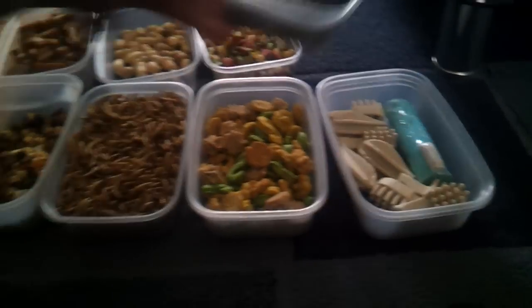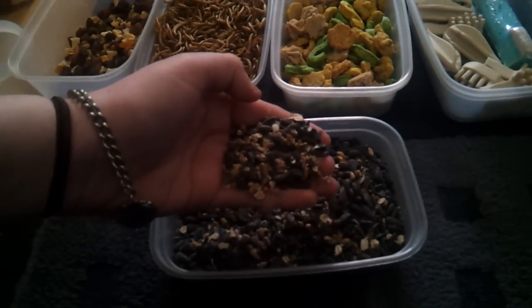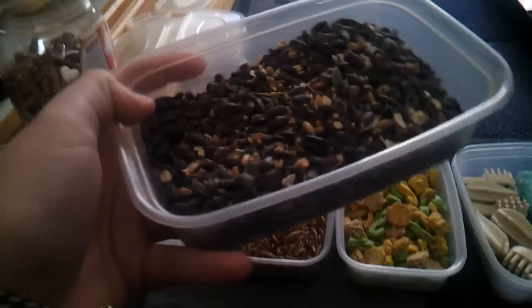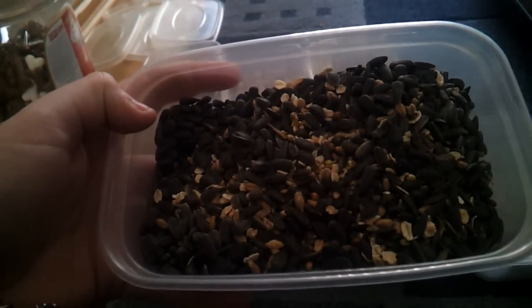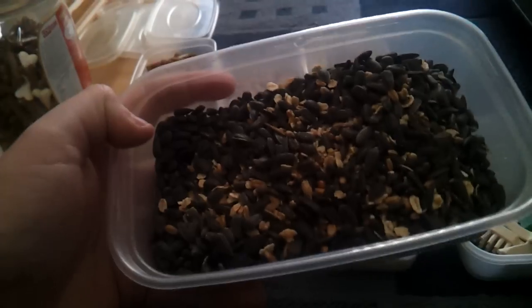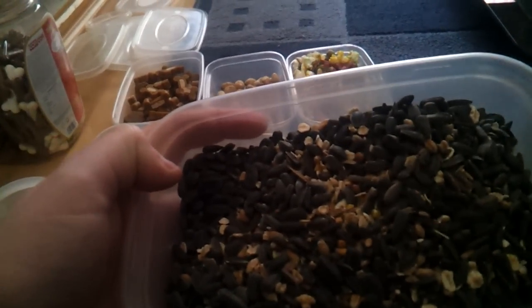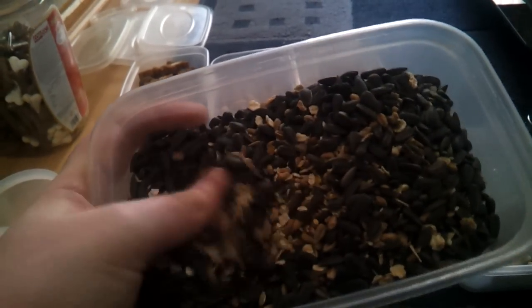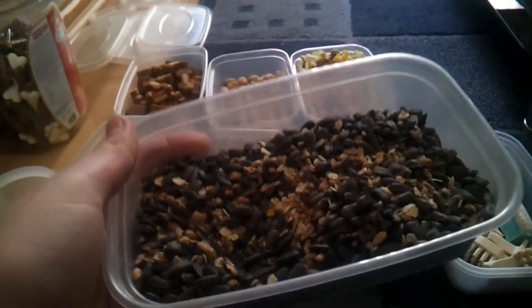We have some birdseed mix, which has just got black sunflower seeds, birdseed and porridge oats in. So I've recently stocked up on this, and I've put loads of it outside for the birds because we've been getting loads of birds in our garden lately, and they absolutely adore this mix for some reason. I'm not too sure why. It's nothing special or anything, it's just really cheap sort of birdseed and porridge oats and stuff, but they seem to like it.